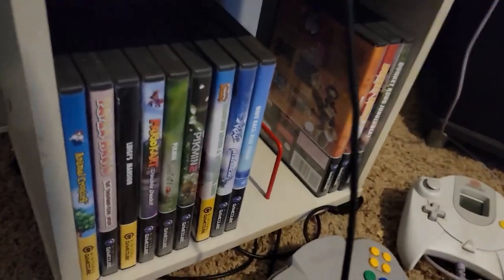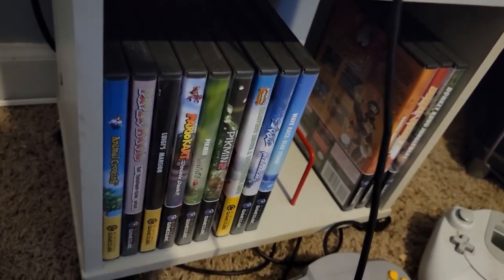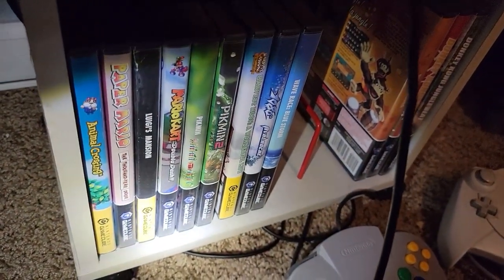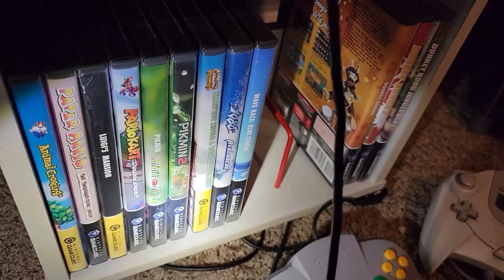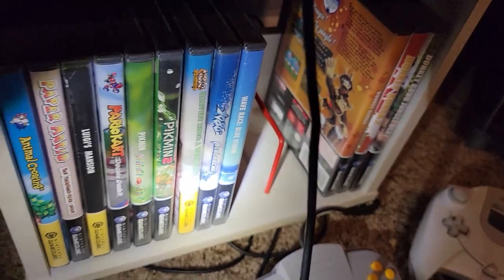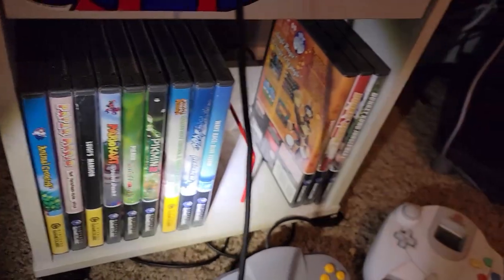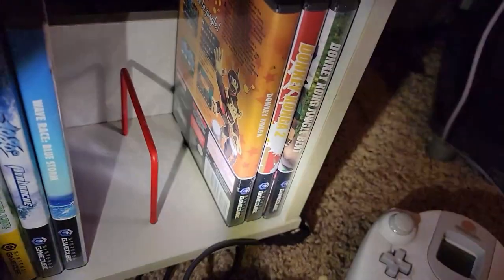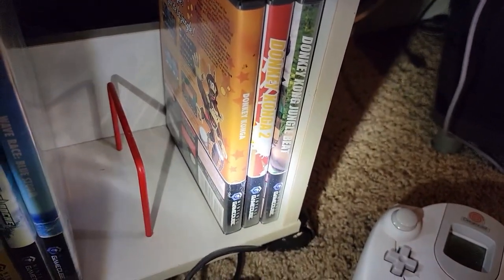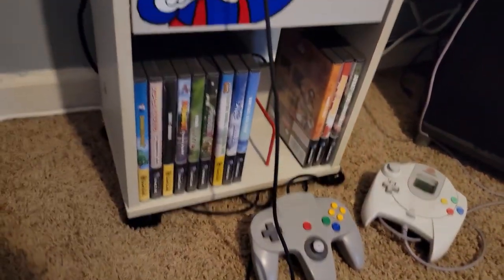And down here, we've got my collection of GameCube games. Of course, we've got Animal Crossing, Paper Mario: The Thousand Year Door, Luigi's Mansion, Mario Kart Double Dash, Pikmin 1 and 2, Harvest Moon: A Wonderful Life, Tiny Avalanche, and Wave Race Blue Storm. I think all these games are complete with the exception of Pikmin 2. And over here, we've got the games that use the DK Bongos accessory: Donkey Konga 1, 2, and Donkey Kong Jungle Beat. So those are all the GameCube stuff.